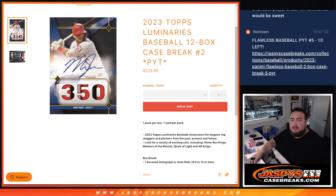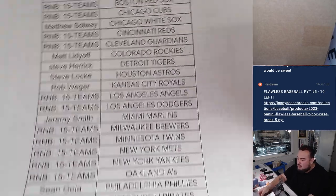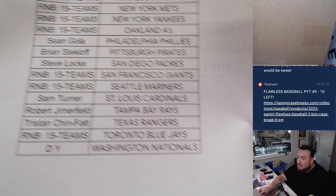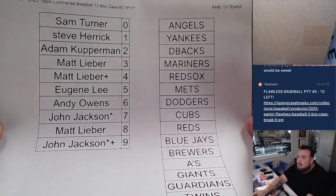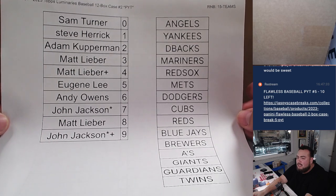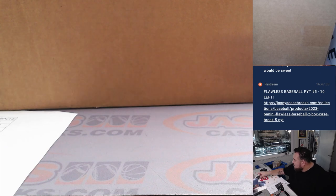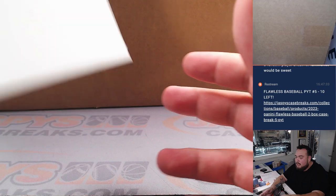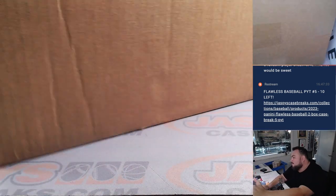We just sold out 2023 Topps Luminaries Baseball 12-box case break PYT numero dos. And here we go, guys. We had a 15-team RMB, and posted it really late last night, but it sold out pretty early today. I think everybody knew that it was a pretty good deal, especially knowing that there's all those huge teams in there, and 15 teams, half the league in here. So hopefully we get a lot of hits for you guys. Depending on if they pop out, we'll see who gets them via the serial number. And let's open up the case.